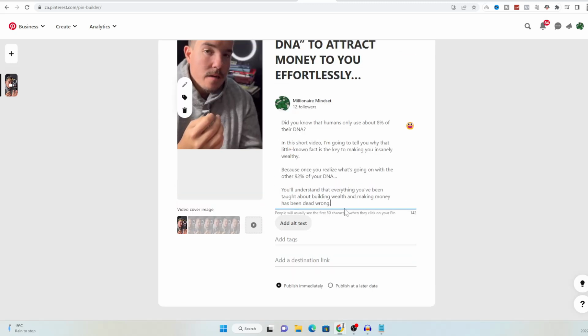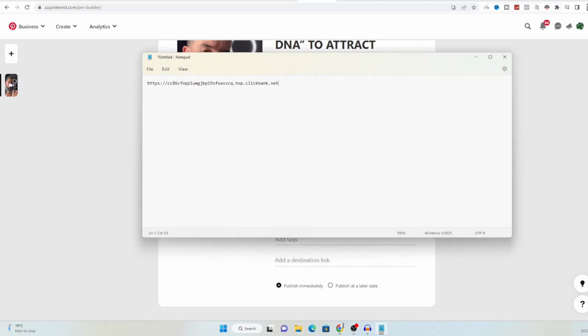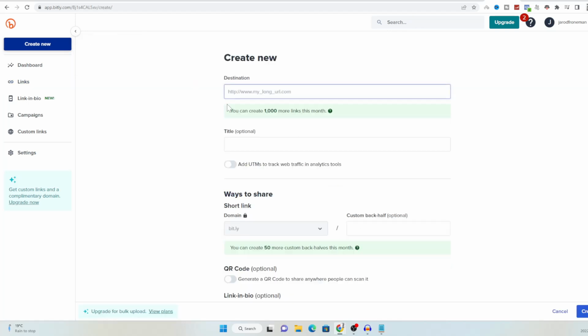on Pinterest. For your destination link, come back to that notepad where we saved our affiliate link, copy that affiliate link, come over to a website called bit.ly, because we want to shorten and make sure that link looks more neat and clean. So click on create new on the top left hand side of your bit.ly dashboard, click on link, paste your destination URL. For the custom back half, go and type manifestation creates wealth. Click on create.